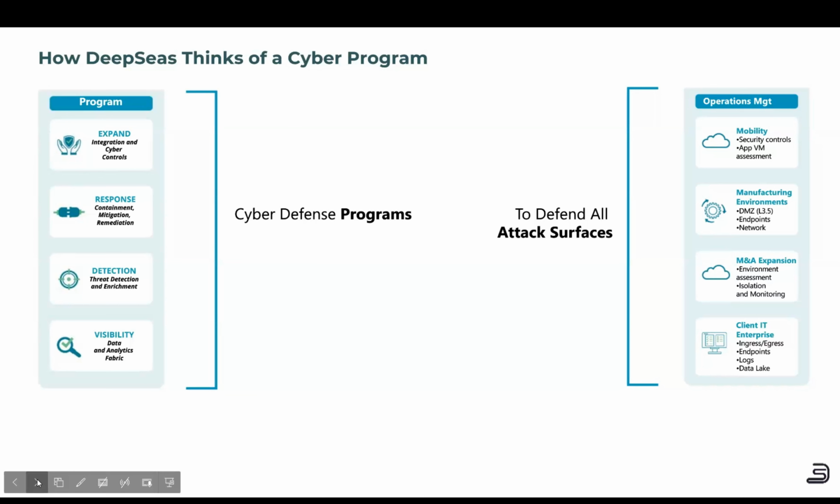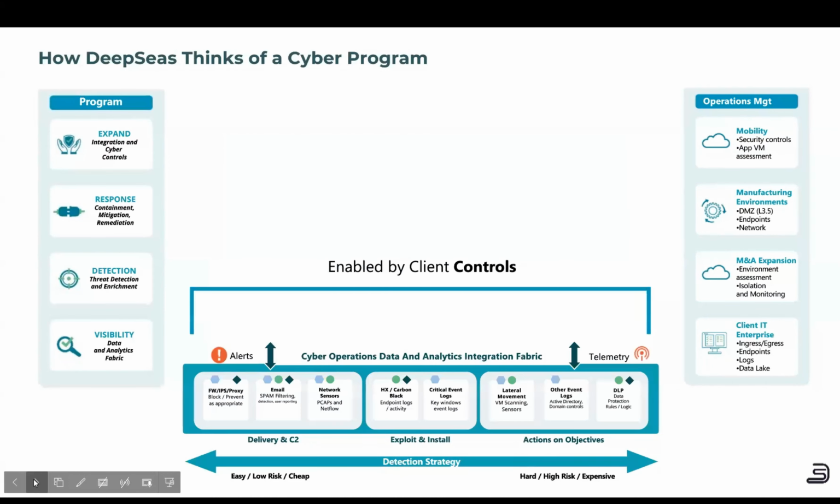Response, for example: the way you respond to a threat in an IT environment is going to be very different than the way you respond in a manufacturing environment. And that's why we have MDR capabilities for both IT and OT, mobility, and cloud, because they're different, and we recognize that difference. But there are some similarities, and those programs are meant to define those similarities as well as the differences. The programs are enabled by customer controls there on the bottom, and it's all integrated into this operational data fabric. Those controls, you can see how we use them to build our detection strategy. And you can see each one of those detection categories has a little symbol. It shows the programs where they help and support, right?